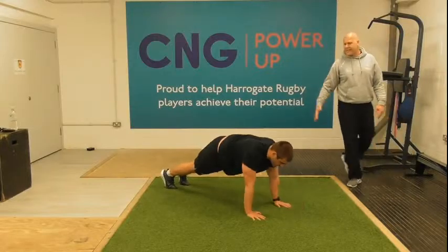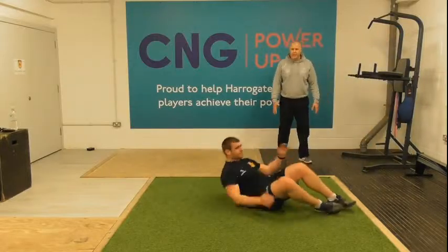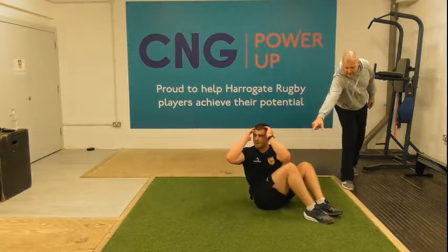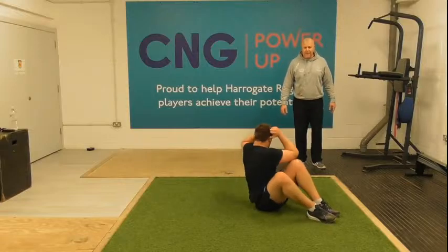Fantastic. Then an oblique sit up, fingers on our temples, opposite elbow touches opposite knee. If you can't touch the outside of the knee, like Mike's doing now, fantastic. Thanks, Mike.